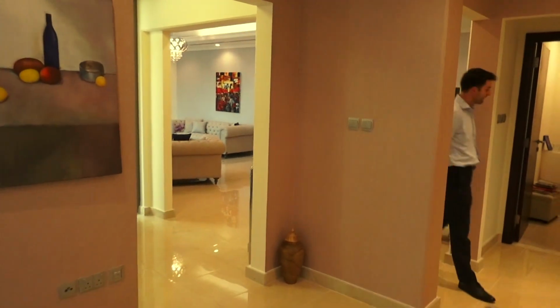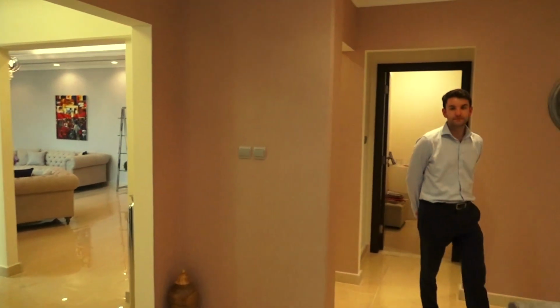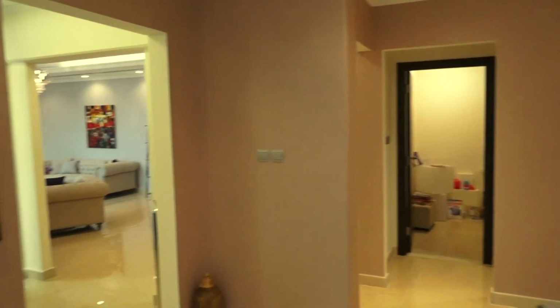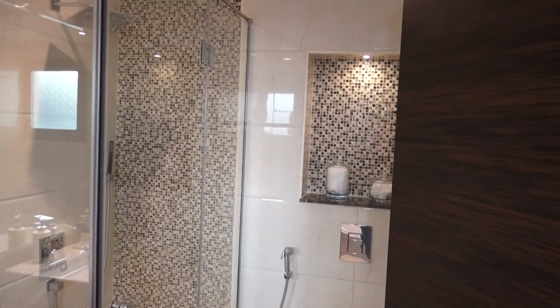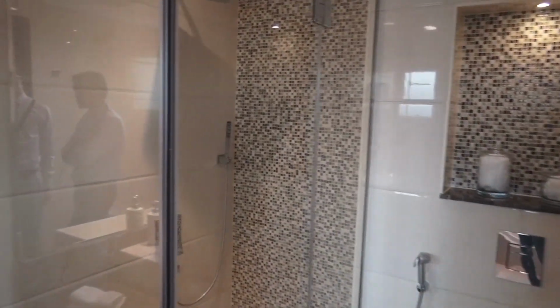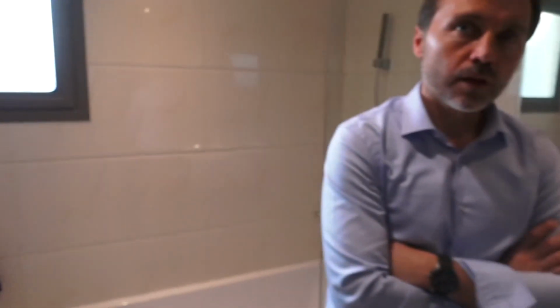With or without the furnishing? Without the furnishing. But you get the kitchen, you get the solar panels, you get communal buggies, you get all the amenities, the gym, everything. It was 5,000 to 650 dirham per square foot.